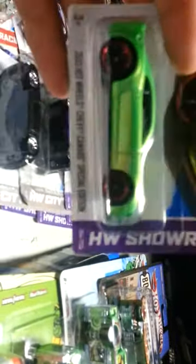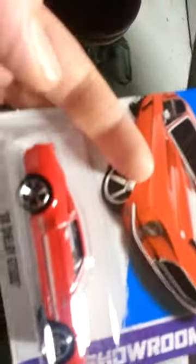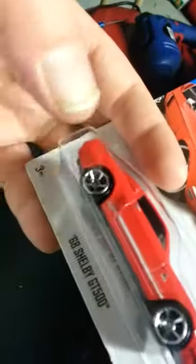Got the 07 Cadillac Escalade, which I actually think I'm going to keep in the case. That was the only one they had in the dump bin, believe it or not. Got the green 2013 Camaro Special Edition. Ooh. It's a pretty, pretty nice model. I love the Shelbys. Got the 68 Shelby GT500, red with black interior. I actually think that would look good with some Real Rider tires on there. Might do a wheel swap on it.